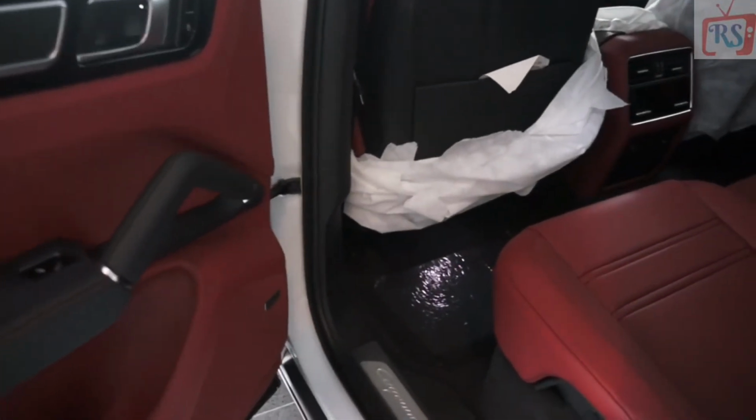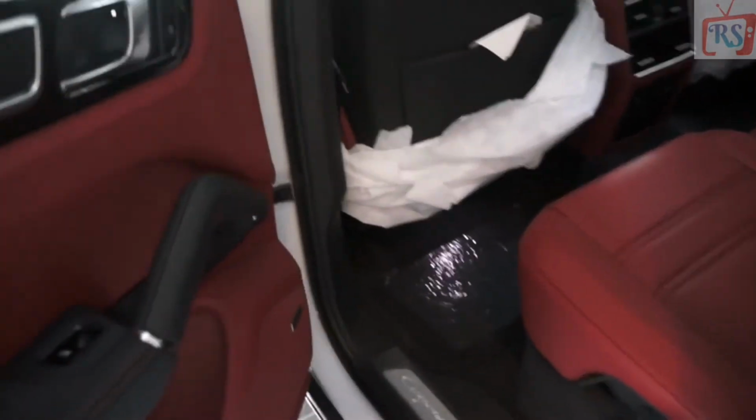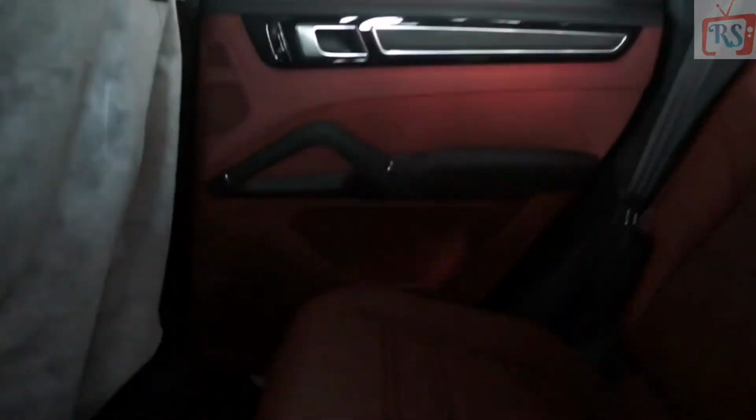4-zone automatic climate control. The 4-zone automatic climate control features individual temperature controls for the driver and front passenger, and separate ones for the rear seats too. An active carbon filter traps particles, pollen and odors, and thoroughly filters fine dust from the outside air before it reaches the interior.